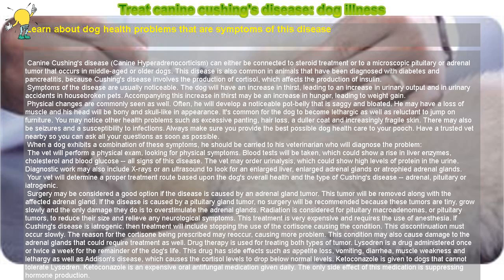When a dog exhibits a combination of these symptoms, he should be carried to his veterinarian who will diagnose the problem. The vet will perform a physical exam, looking for physical symptoms. Blood tests will be taken, which could show a rise in liver enzymes, cholesterol, and blood glucose, all signs of this disease. The vet may order urinalysis, which could show high levels of protein in the urine.